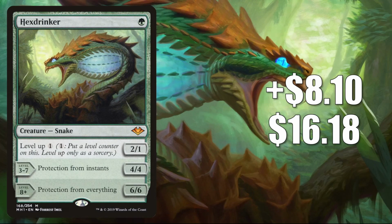Number 9 is Hex Drinker. It goes up $8.10 to $16.18 for a 100% increase. This has been seeing more Modern and Legacy play on MTGO ever since the last banned and restricted list update in February. In Modern, this is starting to show up in Jund Death Shadow builds, and in Legacy, many times you'll find this in Naya Reliquary or Temur Delver.